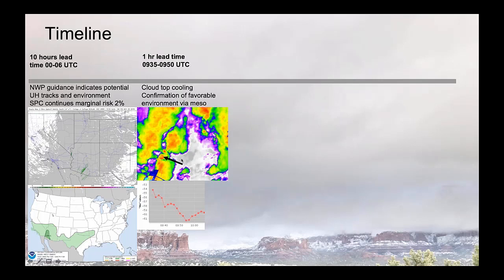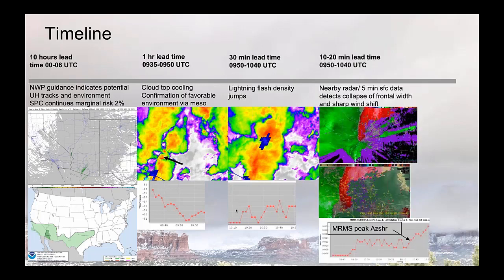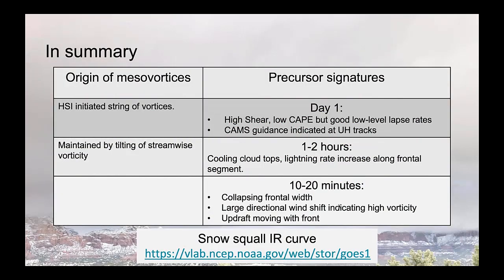So satellite gets it, and then the GLM starts cropping up, roughly 40 to 30 minutes lead time. And then we see the collapse of the funnel width, the sharp wind shift. Both radars, that is, the TDWR and the 88D, show the same thing. And then the peak azimuthal shear starts really bumping up here. So then the roll up into the vortices followed after that. So overall, I think we've seen that we're looking at horizontal shearing instability here, maintenance of streamwise vorticity, and then see what kinds of precursor signatures there are given the data that we have in this case here.